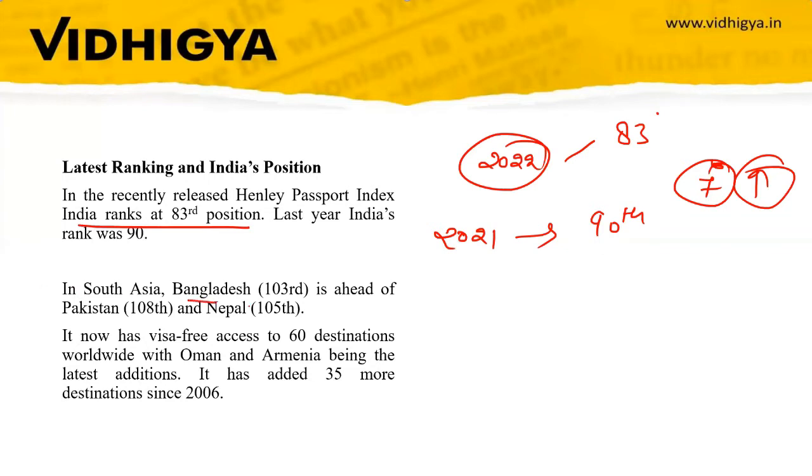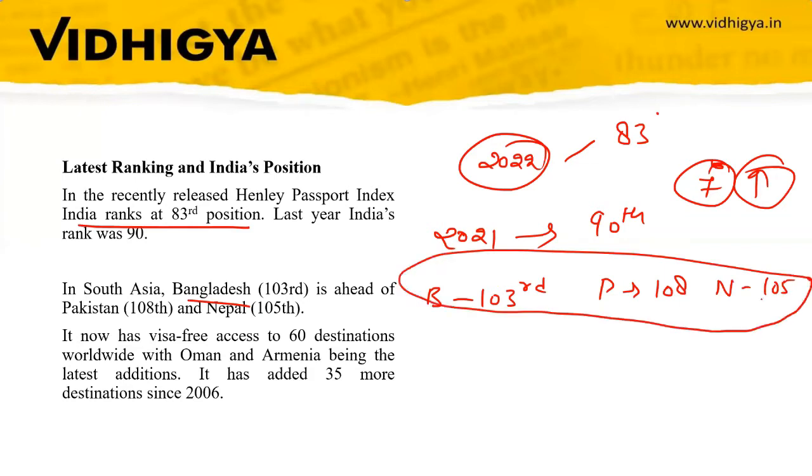In South Asia, Bangladesh is placed at 123rd, Pakistan is placed at 108th rank and Nepal is placed at 105th. So we also know the ranking of our neighboring countries. At the same time, we must also know the countries in the South Asia region. In the SAARC region, that is the South Asian Association for Regional Cooperation, there are 8 countries. What are these countries and how will you remember them?